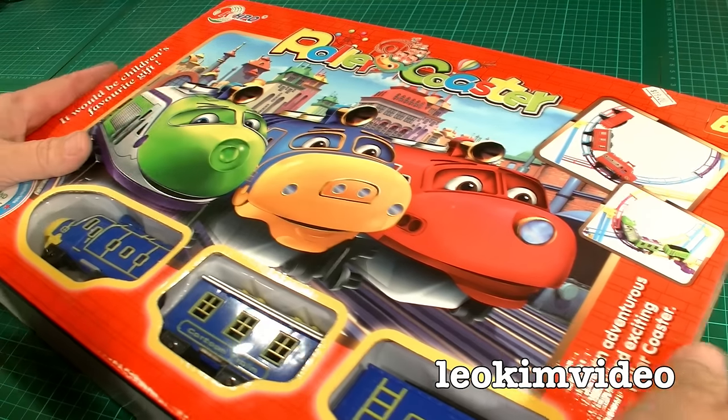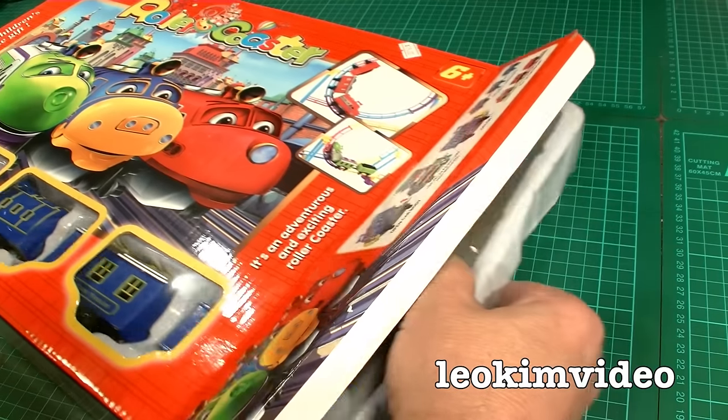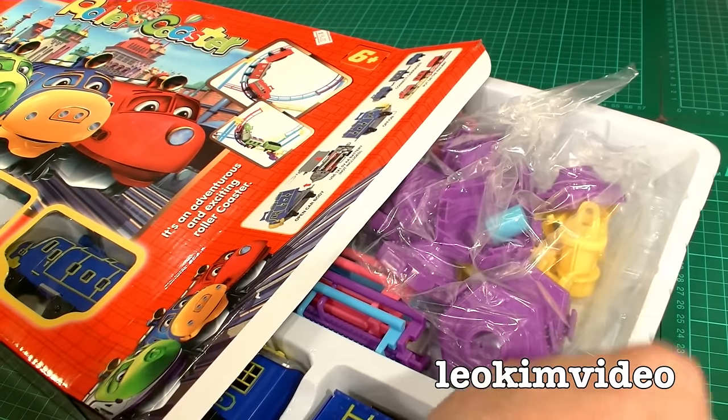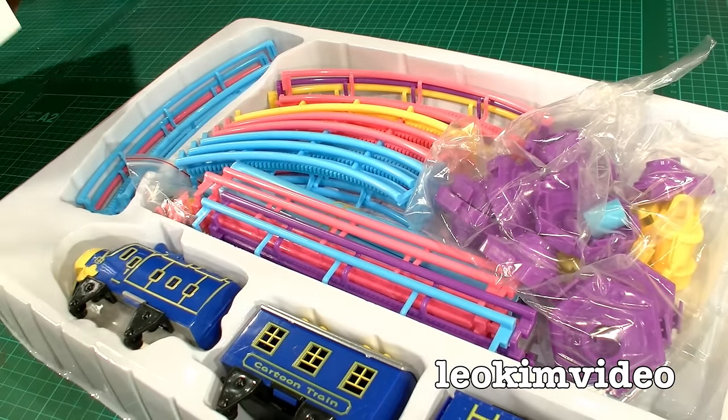Coming in for the unboxing shot, and it has been just a really massive year for knockoff toys, where I live a lot of Thomas stuff. So much this year. It's been like 2013, the year of the knockoff.